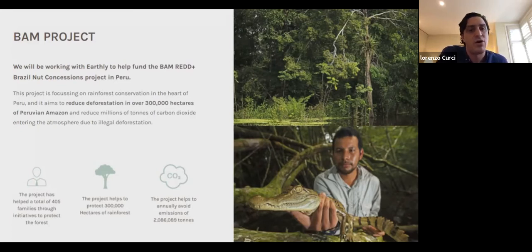And that's at the heart of what we do at Earthly. We help businesses such as Evolve really look at investment into nature-based solutions, not only because of the carbon removal aspect, but also because of the social and biodiversity good that they're able to provide. And so it's great to have started Evolve with this particular project.